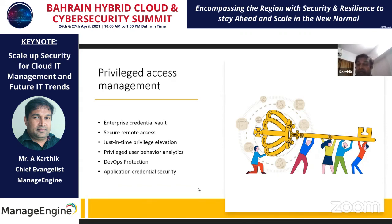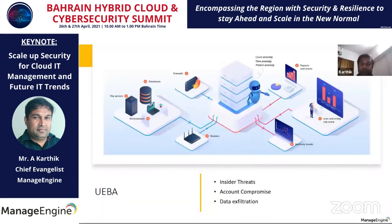Ensure password and active session management is protected for your DevOps resources too. Finally, maintain application and database passwords in a centralized vault and rotate them frequently as you do for other IT resources like network devices, routers, switches, firewalls, and much more.